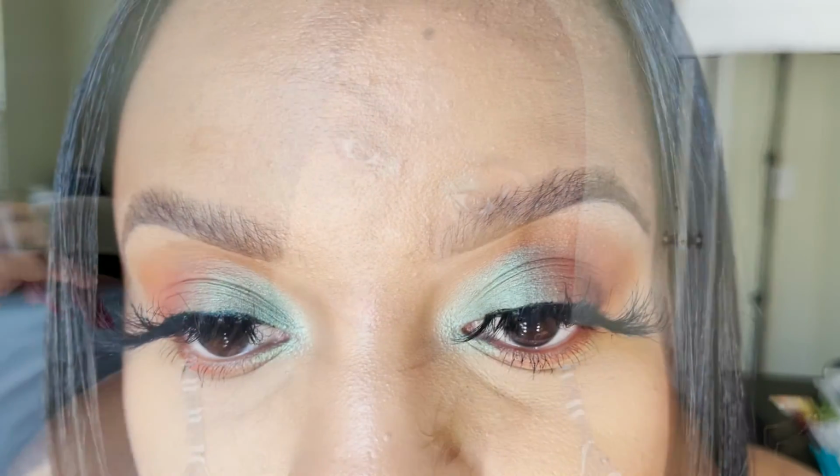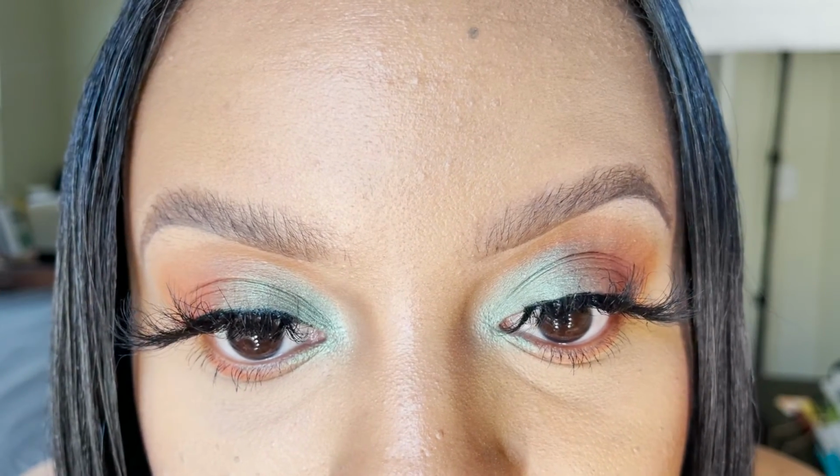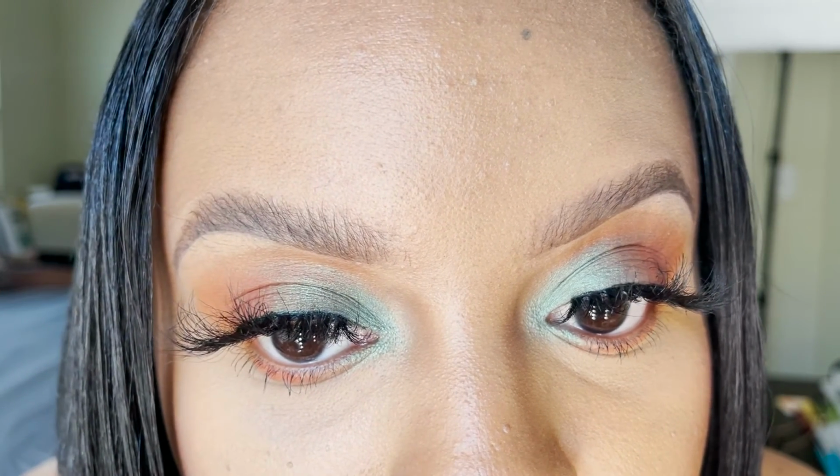And there is the final look. So I just combed my hair and there you go. And I pop my lashes on. You guys tell me what you think about this.